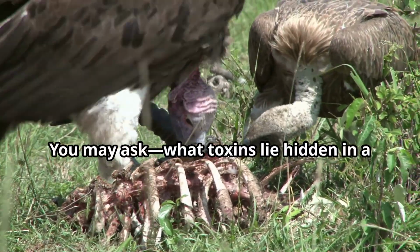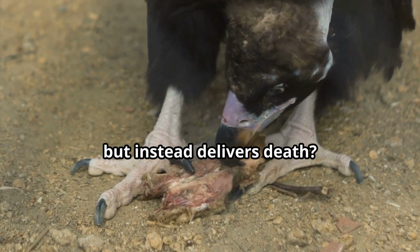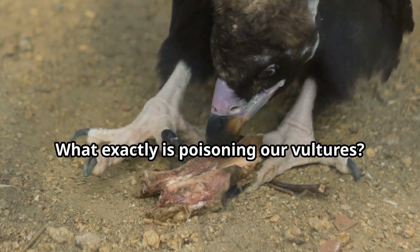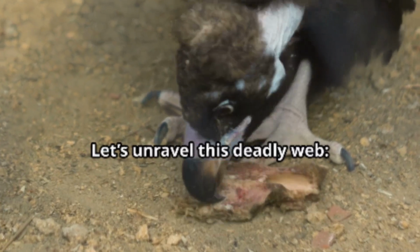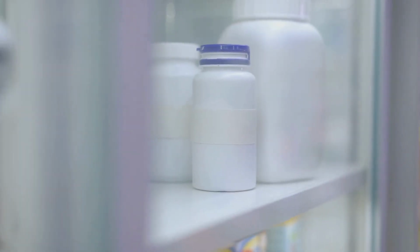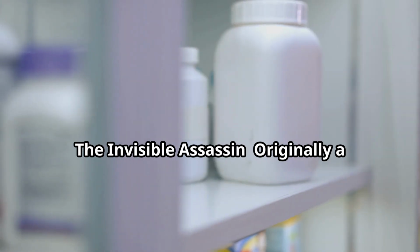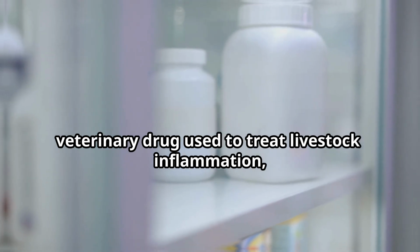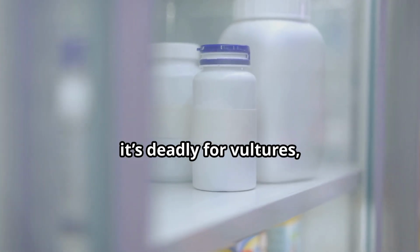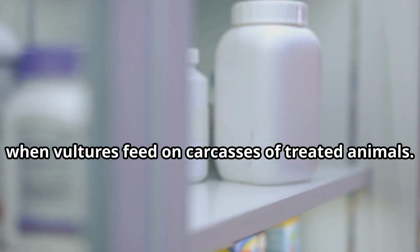You may ask, what toxins lie hidden in a meal that should sustain life, but instead delivers death? What exactly is poisoning our vultures? Let's unravel this deadly web. At the top of the list is Diclofenac, the invisible assassin. Originally a veterinary drug used to treat livestock inflammation, it's deadly for vultures, causing kidney failure and rapid death when vultures feed on carcasses of treated animals.